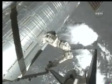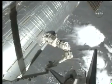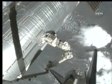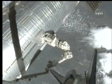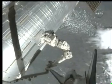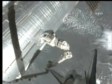So a view of the station arm where it's hooked to the Kibo module, getting it moved to its new home at the Harmony node. In the background you can also see the tail end of the shuttle. Okay, Mike, next orbits about, with the space station, 214 miles above Kansas at the moment. Okay.